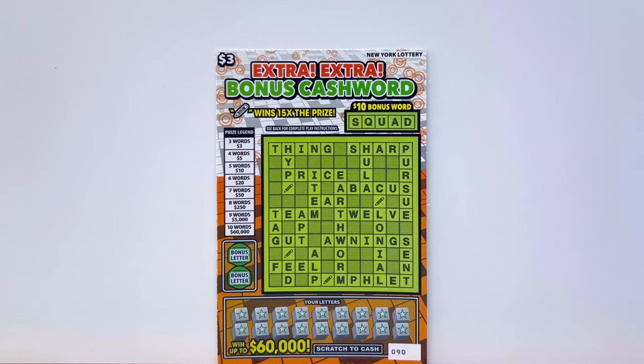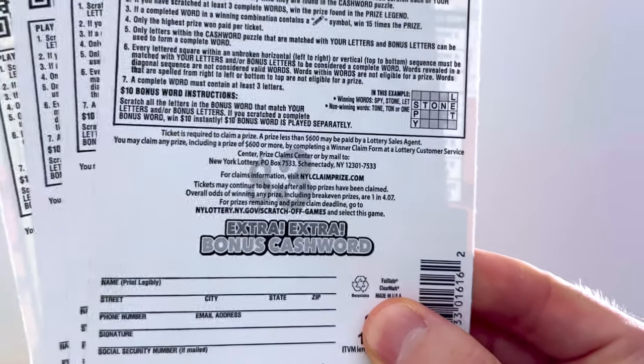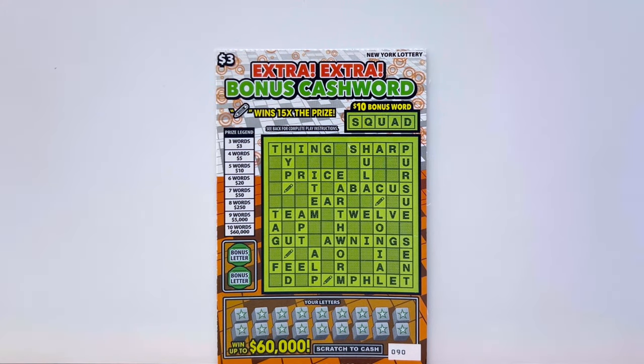We're going to have tickets 90 through 94. Odds of winning on these guys, 1 in 4.07. So with five, we should have very solid odds of at least finding one win along the way today.